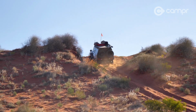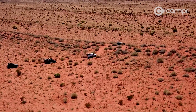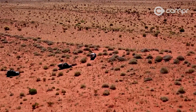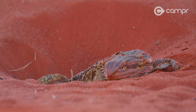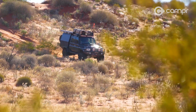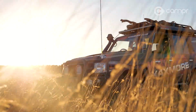When the boys finish playing, it's time to continue our journey east. And as the sun starts to wane and throw shadows at the dunes, we start to think about an appropriate campsite for the night. We're aiming for Camp 9 as our overnight stopover. For me, this part of the trip is an absolute standout as we make our way across some of the largest dunes in the entire Simpson. It is truly spectacular.